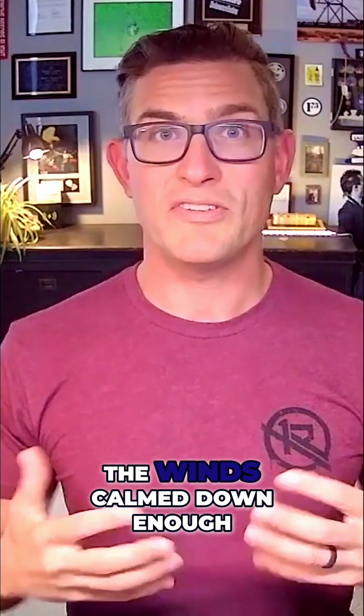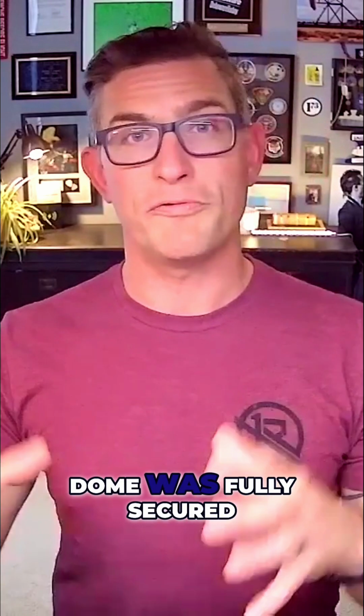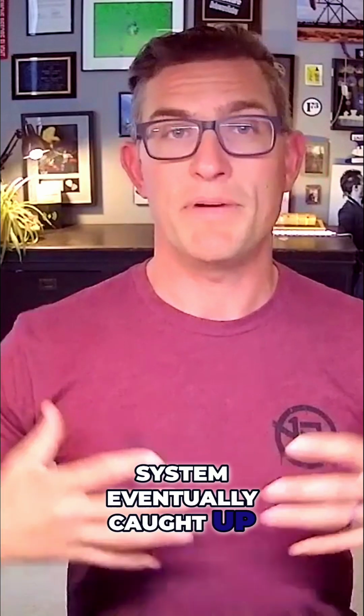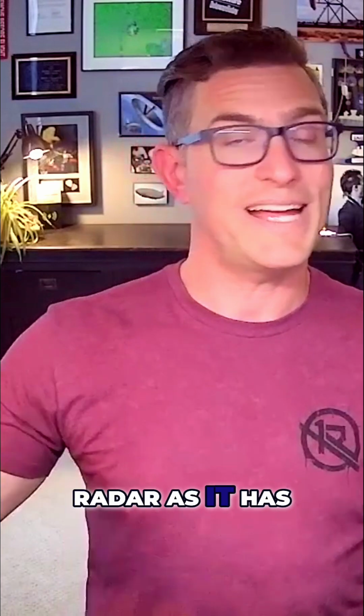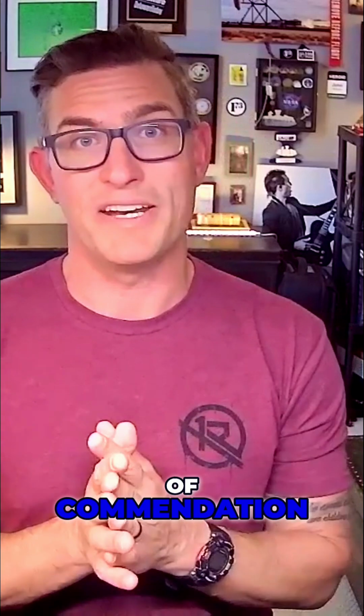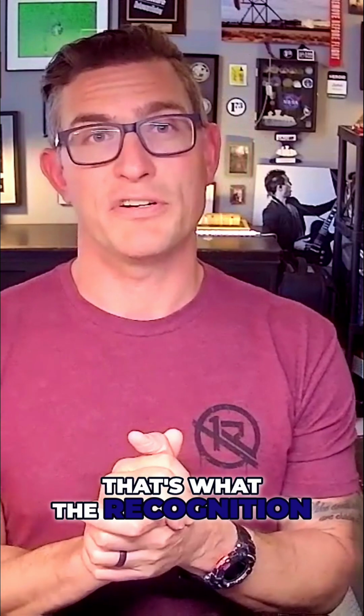So eventually the winds calmed down enough. The dome was fully secured, and the giant inflation system eventually caught up, and the structure took its final beautiful round dome shape. And the dome was now floating over this radar as it has for 20 years, like a second sky around it. So that is one of the things that led to receiving my letter of commendation. That's what the recognition was for.